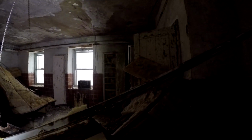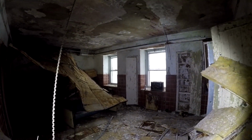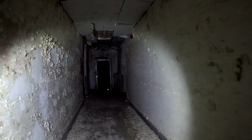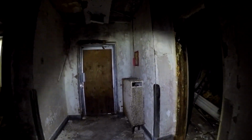Oh, this is cool. Can I get over there another way? No. There's a cool old TV over there. I wonder if I can get to it. It doesn't look like it because the ceiling's all come down, guys. I'm thinking this is more like in the activity area. They did teaching and training and all that sort of thing for the patients. Yeah, there's a chalkboard over there. So this is another classroom.